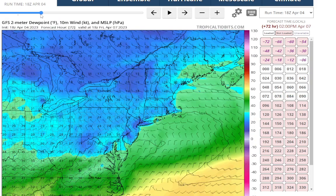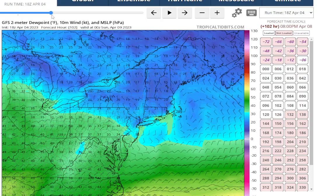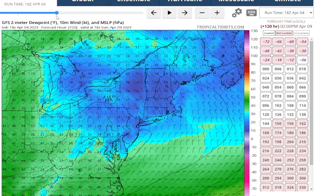Then the winds go to the northwest, but you see the front kind of gets hung up a little to the south, but at least the heat is gone for Friday. Heat and humidity is gone, and we'll have dry air for the weekend. Light winds as well, light northerly winds.